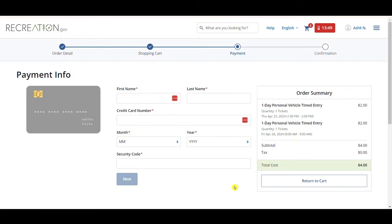And then this is where you'll put in your payment info and you'll finish up the process. Now, when you finish this up, you'll get a receipt in your email inbox, and you'll also get another email with the actual timed entry on it. It's a QR code, and that's what you need to take to the Arches entrance.